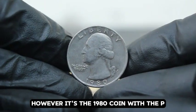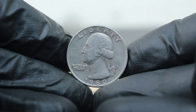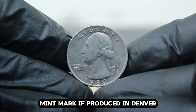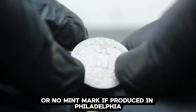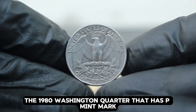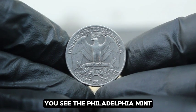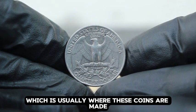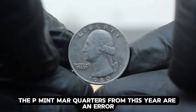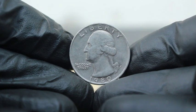However, it's the 1980 coin with the P-Mint mark era that really catches the eye of collectors. Normally, Washington quarters from this era are minted with a D-Mint mark if produced in Denver or no mint mark if produced in Philadelphia. But here's where the intrigue begins. The 1980 Washington quarter that has P-Mint mark is an anomaly. You see, the Philadelphia Mint, which is usually where these coins are made, was not supposed to produce quarters in 1980. The P-Mint mark quarters from this year are an error resulting from a mix-up at the mint.